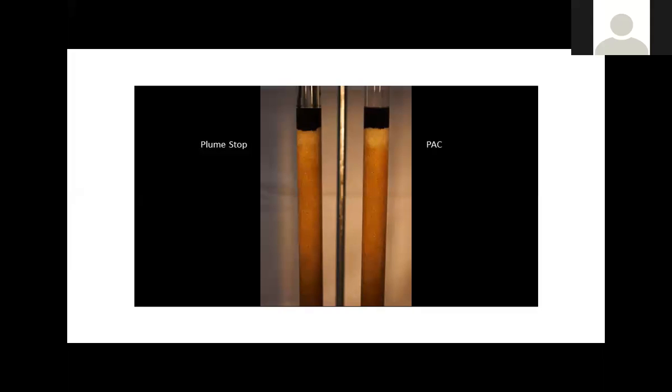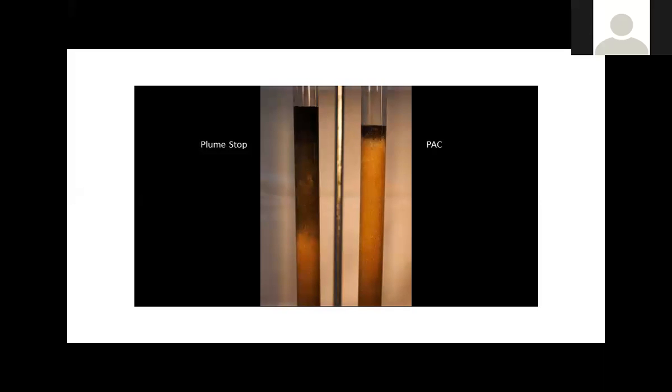So to the left is Plume Stop, to the right is the powder activated carbon. As you can see, after pour one, you're getting a thin coating of the Plume Stop through the column where the powder activated carbon is not moving. Next slide. And then by the third tap pour, you're getting complete distribution of the Plume Stop through the sand column. We recently introduced this new technology at Patel last year after an extensive beta test program. We're now full commercial with it, but it's an evolving technology, and we're continuing to do bench scale and field tests. Hey, can we sorb more contamination on this platform?